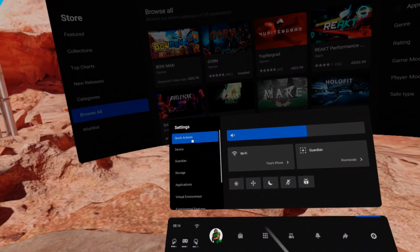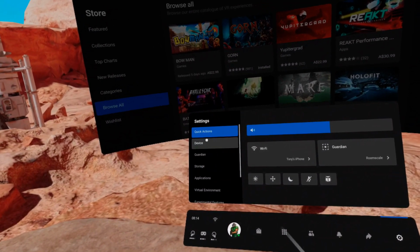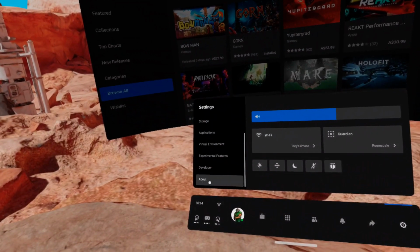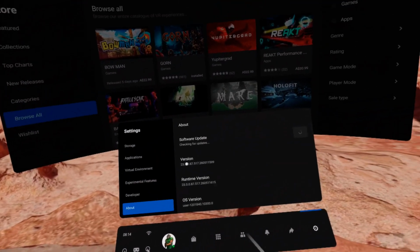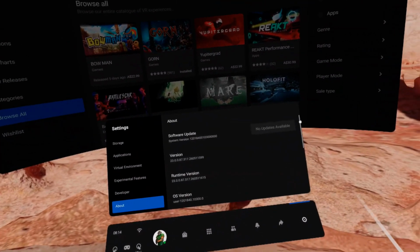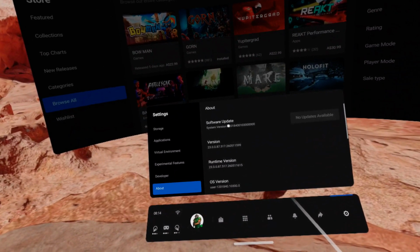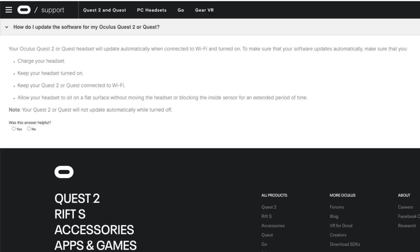Now, you might have access already. Oculus are currently rolling it out, so some users will get it before others. But one way you can check for that update is by going to Settings, go into About, and then you'll have this box here that will tell you whether an update is available or not. Now, if this doesn't work, then you can follow these steps to try to update your Oculus Quest automatically.